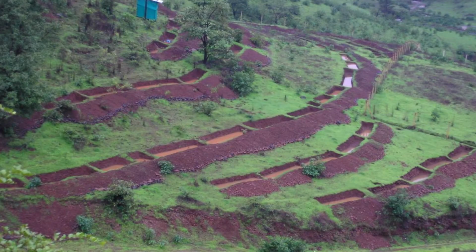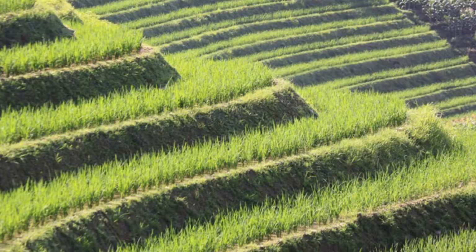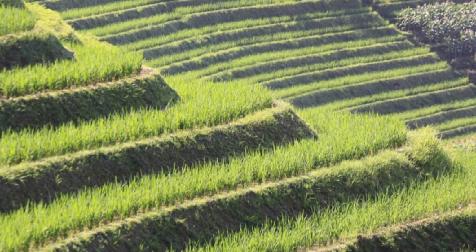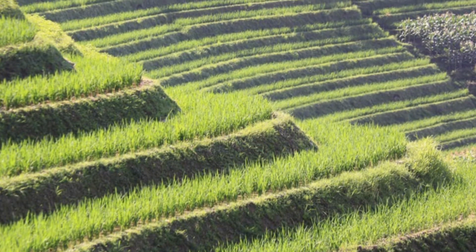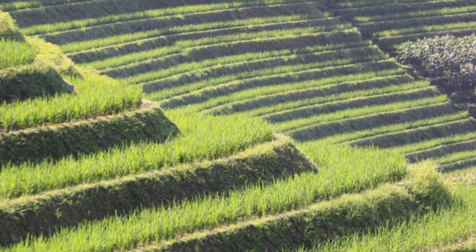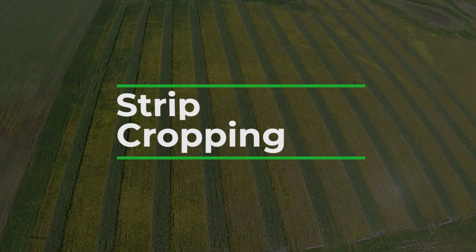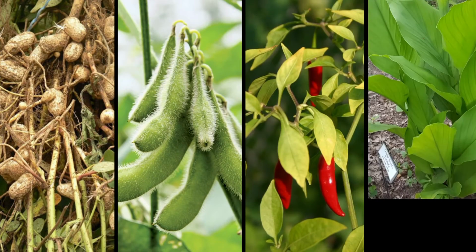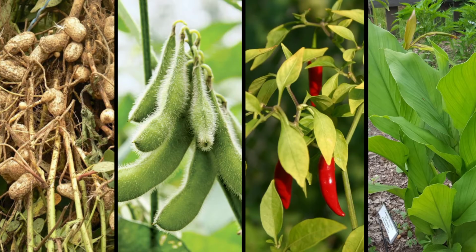Contour plowing, where the soil is plowed along the contour instead of up and down the slopes in hilly areas. This helps in reducing water runoff so that more water is retained in the soil and distributed equally across the cropland. Strip cropping, in which erosion-resistant crops such as groundnut, soybean, and main crops such as chili and turmeric are grown in alternate strips.